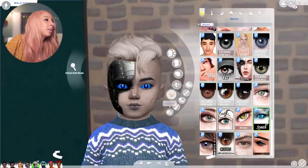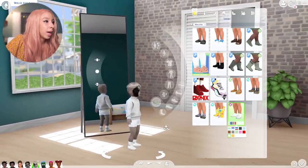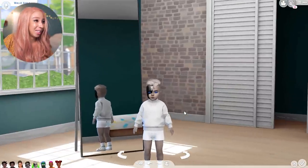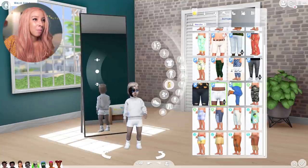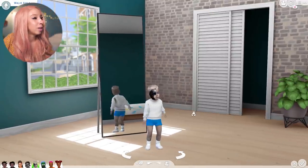I'm pretty pumped that this robot CC is working for toddlers. I truly didn't think it would. Okay, this will have to do for now. It's really nothing special, but I don't have any robot CC, so it is what it is. Maybe blue shorts to match his eyes? Let's see. Okay, sure, why not? Switch it up a little bit.